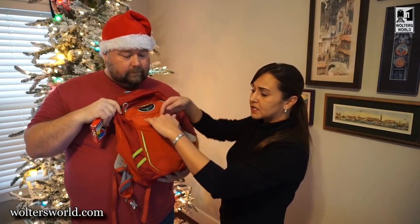You'd be amazed. Small soccer balls can actually be squeezed in there, because we've bought a soccer ball in every country we've ever been to, I think. At least that's how it feels. It feels like that sometimes.